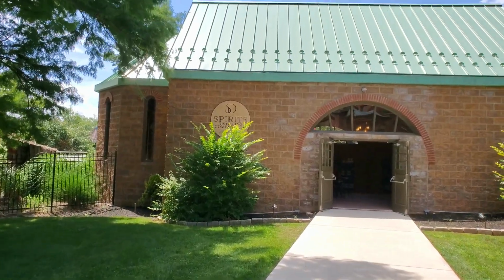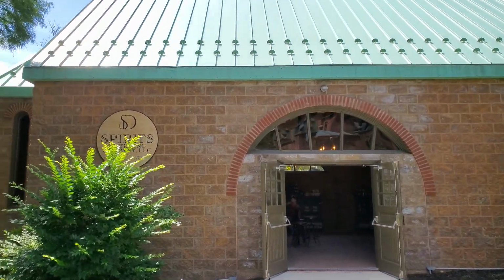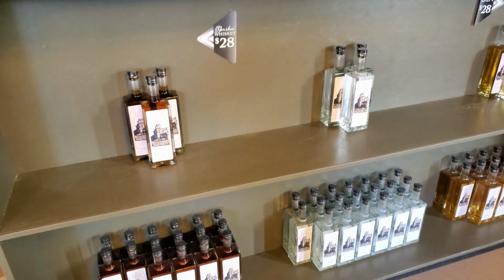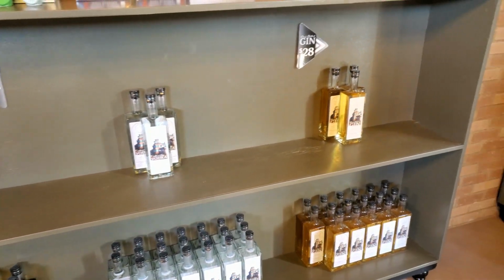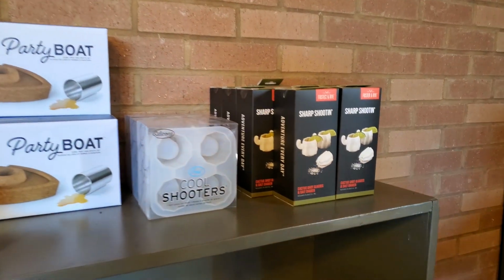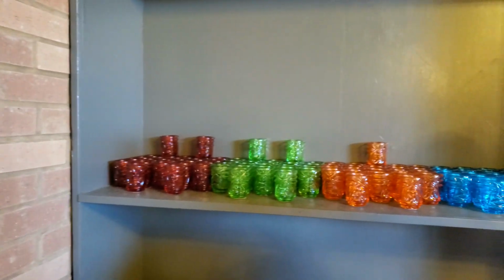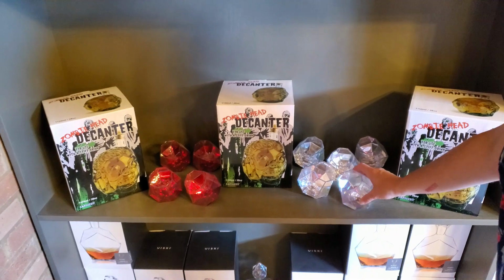So now we're gonna go in and check out the distillery. I'm not sure how new this is, but I know we've never checked it out before, so let's go inside and see what they have. They have whiskey, vodka, gin. You have your tequila, friends. Oh, that's cool. This is cool. All sorts of little shot glasses, decanters.